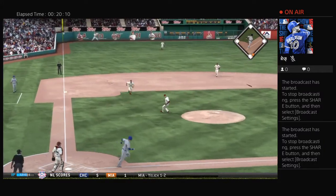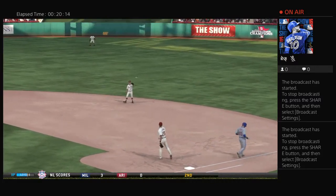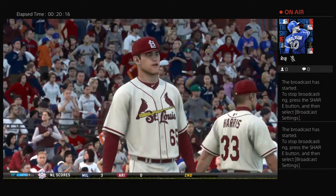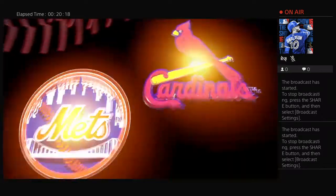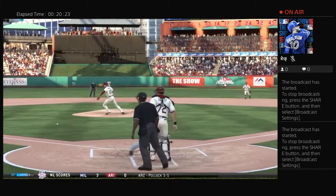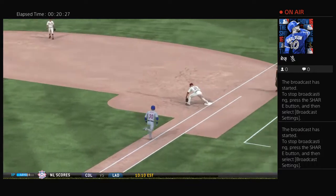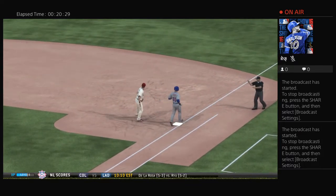Now a broken bat as this ball's hit on the ground. Throw to first will be in time, and there's one gone here to start the second. You know, you always worry about the pitcher in a situation like this because he's the closest one to the action. So, of course, he has the least amount of time to dodge anything that comes his way, but he concentrates well enough to get the baseball and throw the guy out at first.